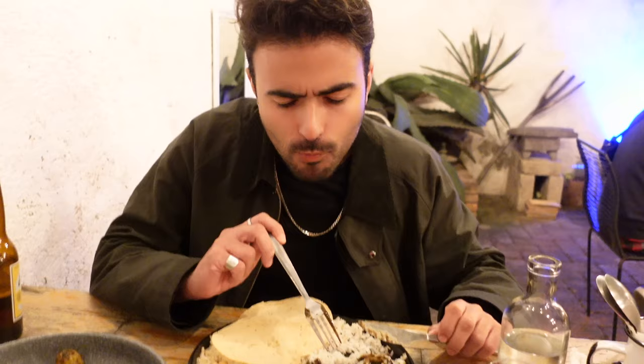Yeah, so the mole has that rich flavor. A little bit bitter, which is part of its whole charm. But anyways, yeah, it's nice. It's good.